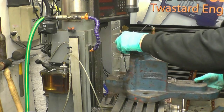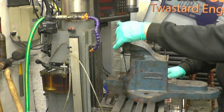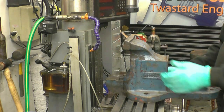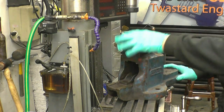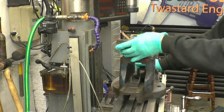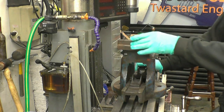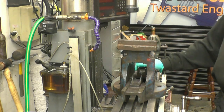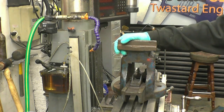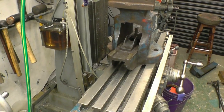I'll be able to mount it just on the two mounting boards. Set this up, run nice and square and true, and just clean that face up. It's certainly worth spending a bit of time doing it up. These things last forever. They really are a very strong, robust bit of kit. Unlike quite a lot of the imported vices, these are the business, so to speak.